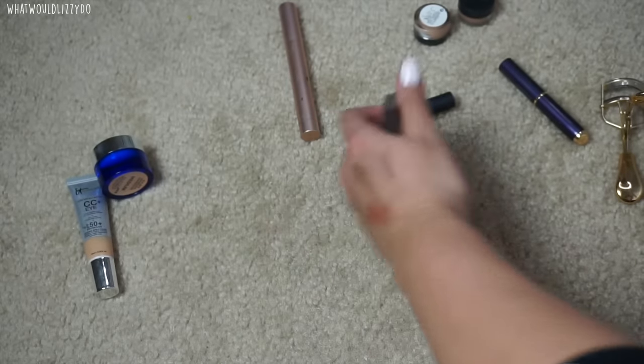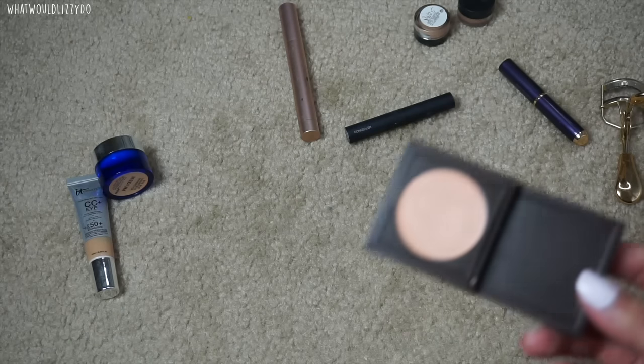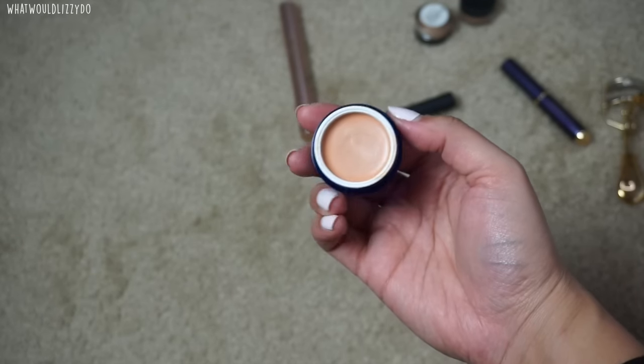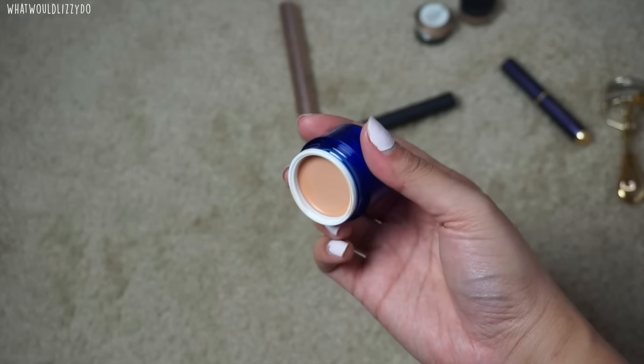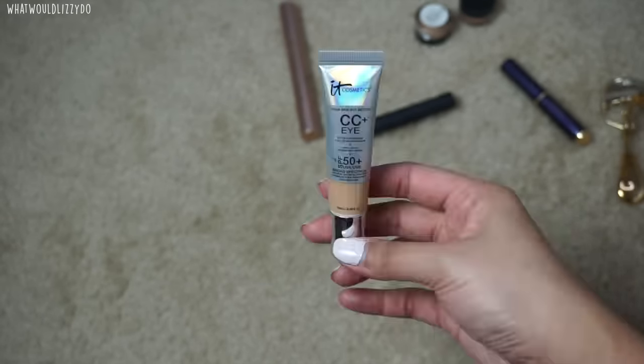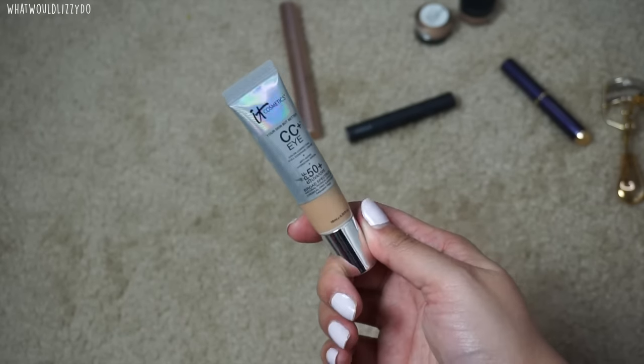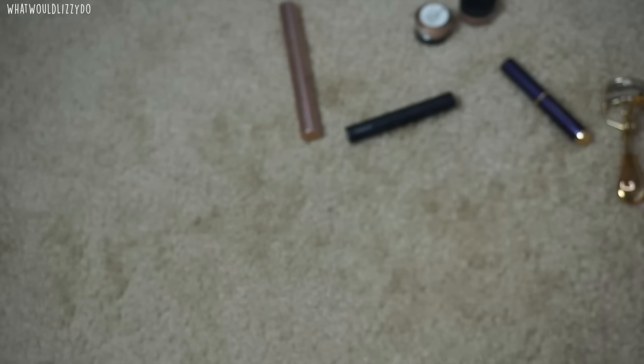And here's a Tarte CC corrector. When I tried to use this one, it didn't really work out for me. Cosmetics Bye Bye Under Eye. It looks like I've only swatched it. I don't even think I've ever used this, so I'm going to keep this so I can try this baby out. This is a CCI concealer in medium, and I actually do like this one. I have to mix it in with my Fit Me, so I'm going to keep it.